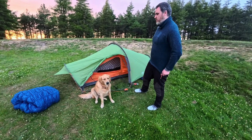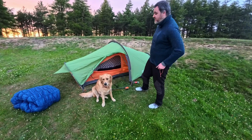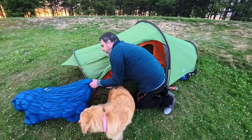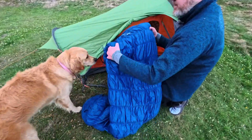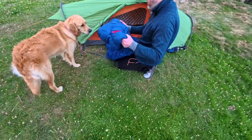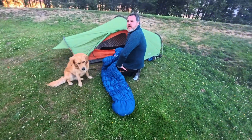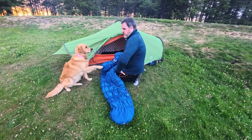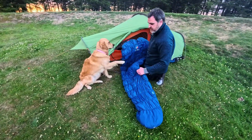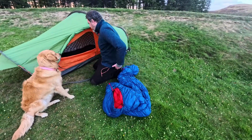Don't know what else to say. It's relatively compact. Okay, straight to the sleep system. So I've got with me the Outdoor Exosphere. It's a sleeping bag that stretches by a good 25%. Comfort and limit -4 to -10. I've had it down to about -5, and it's kept me nice and warm. I highly recommend this sleeping bag for comfort and reliability.